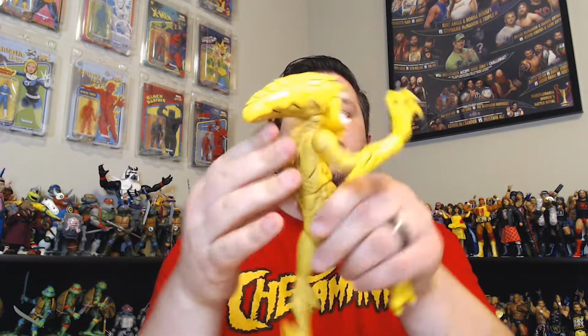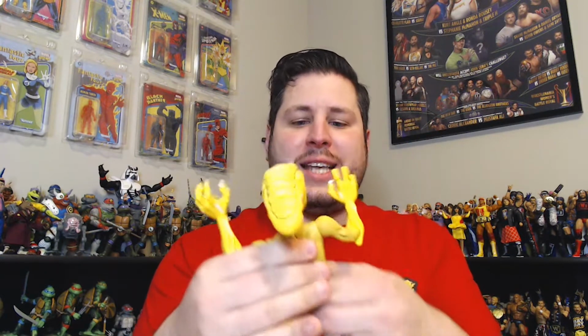But yeah, awesome figure. Look at this thing. Overall, look at that. It's flexible. I gotta say, I'm pretty impressed with him. He's pretty basic for what you're getting. That's my only thing I don't really like about him. But at the same time, what else do you do with him? You know. So overall, the paint's great.